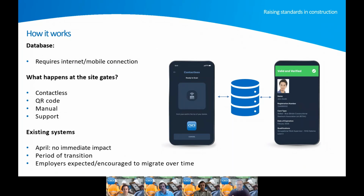There's a manual entry, which is partly a backup in case, say, a printed QR code has started to wear off in somebody's wallet or pocket over time, as happens. Then you can still enter those details, or if a chip is damaged, for example. There are also a number of schemes that don't have smart technology yet, and therefore the option for them is manual entry. And in the guidance, we'll be setting out which schemes don't have that smart technology.